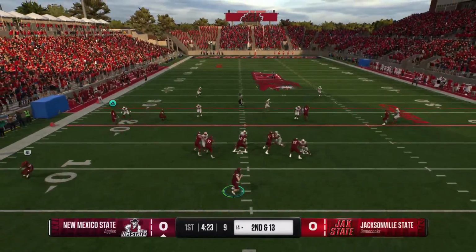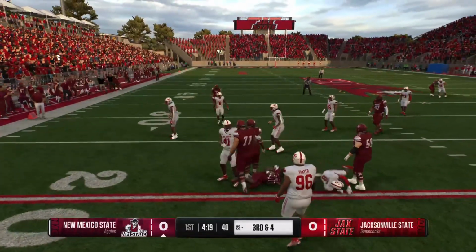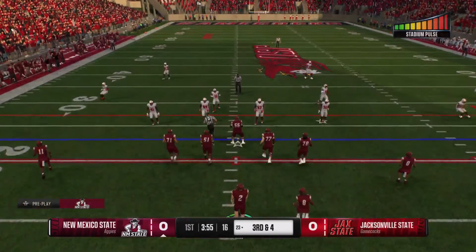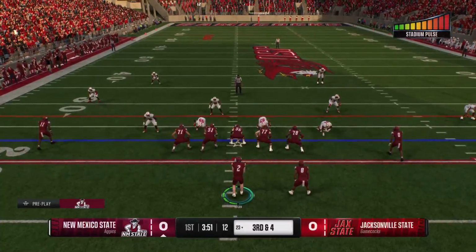Dropping back, it's Hogan. He finds his man. They make the stop right there. Good pickup, but still short of the first down. Now they'll face 3rd and 4 in their first possession of the game.